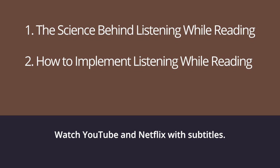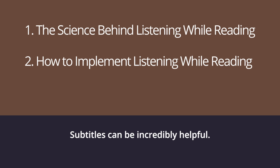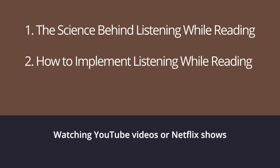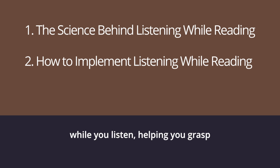Watch YouTube and Netflix with subtitles. Subtitles can be incredibly helpful. Vandegrift and Go found that using subtitles aids in building a stronger connection between spoken and written language. Watching YouTube videos or Netflix shows with subtitles allows you to see the text while you listen, helping you grasp pronunciation and usage in context.